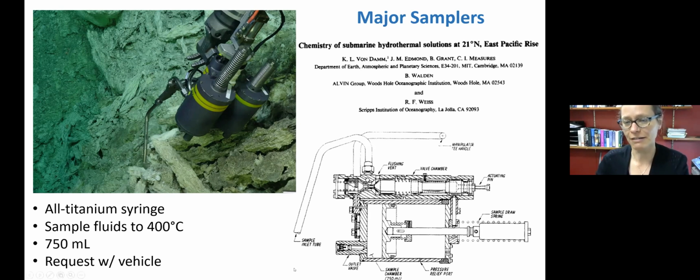There's a diagram down here, and this is a picture of 2 of them being deployed in parallel. This is the syringe before it gets triggered, and then the syringe after the spring is triggered. It withdraws a piston and collects up to about 750 mils of fluid. Since it's entirely titanium, you can use it in temperatures up to 400, 450 degrees, so you can use it in pretty much any hydrothermal fluid.